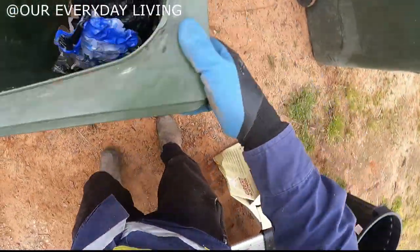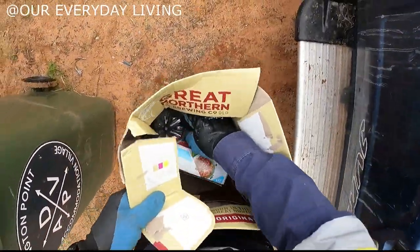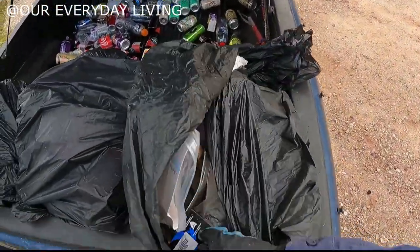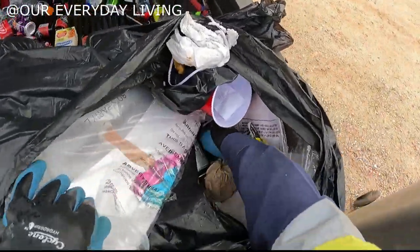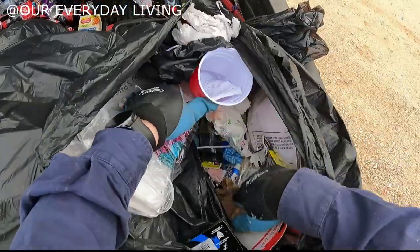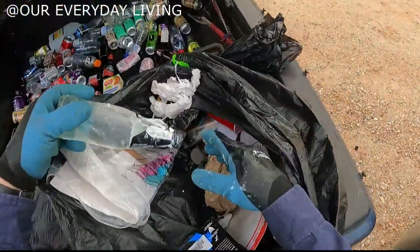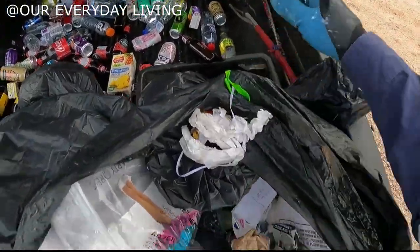That's it for that. Come on, start putting stuff back. One in there. That into there. Right, so what have we got in this one? That's unopened. That is unopened. Soda water.